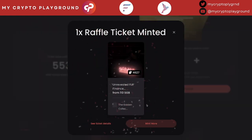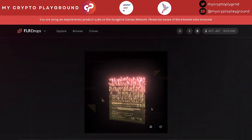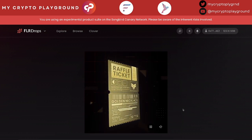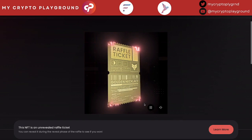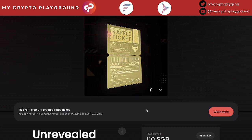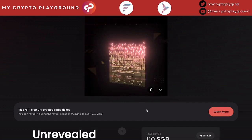All right, there it is. One raffle ticket has been minted. So I have number 4627. So the unrevealed FLR Finance from 110 SG. Oh, I don't know what that means, but let's see ticket details. It's actually really cool. Graphics look really nice. So it says here, this NFT is an unrevealed raffle ticket. You can reveal it during the reveal phase of the raffle to see if you won.